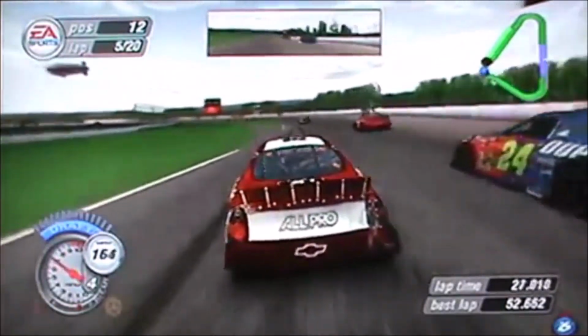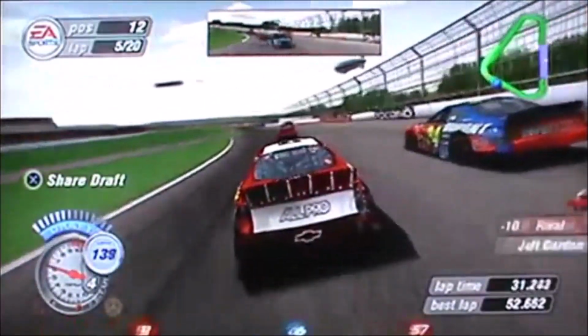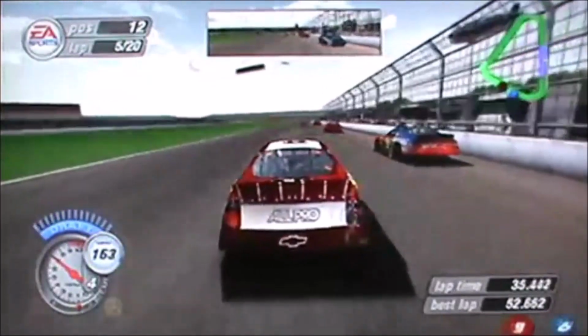I don't even want to try to lead lap in this race. My goal is just to keep the car in one piece, because I can use some of these parts for the next race too. So that's all I can ask for at this point.